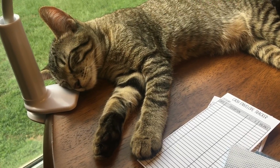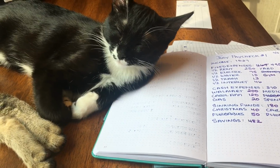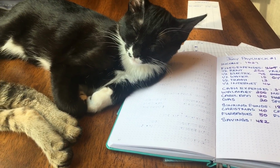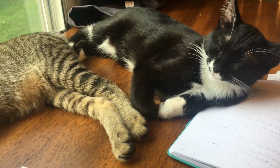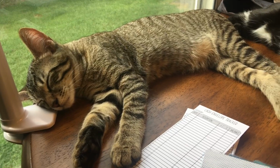Let's take a look at these babies before I end the video. There's Mr. Simba, and there's Oreo laying on my budget book. They are just hams. They were sleeping in my chair before I started filming, and they just had to be up here with their Grammy.